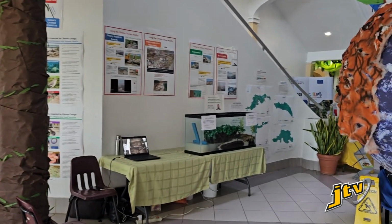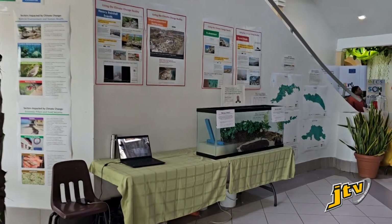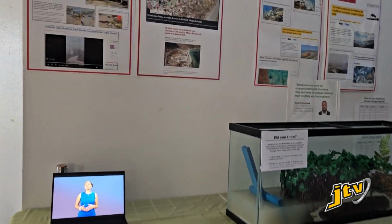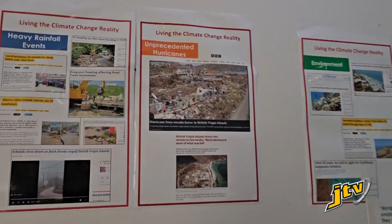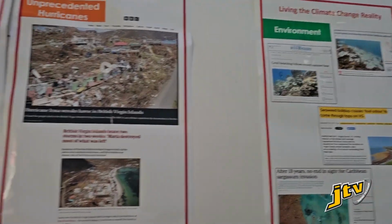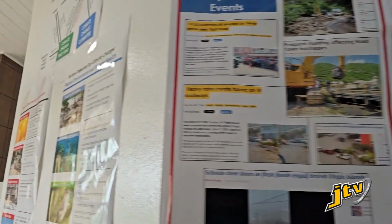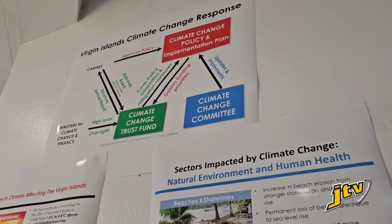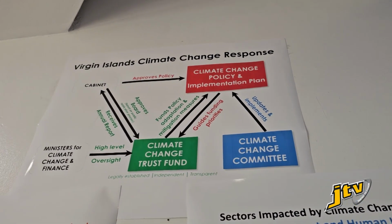And then we have the ministry itself, Ministry of Environment, Natural Resources and Climate Change. And our exhibition is focused on the impacts of climate change in the Virgin Islands. So we go through everything. If we come over here to the left, we start with explaining the basic changes in climate, which we're concerned about. So first and foremost, rising temperatures.